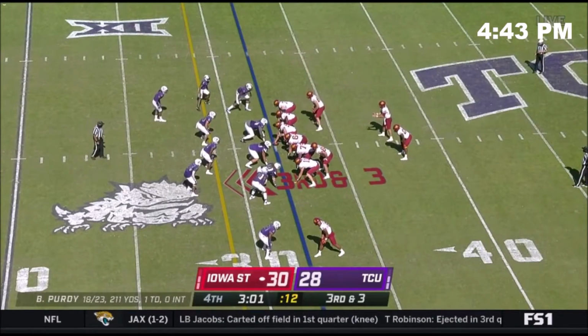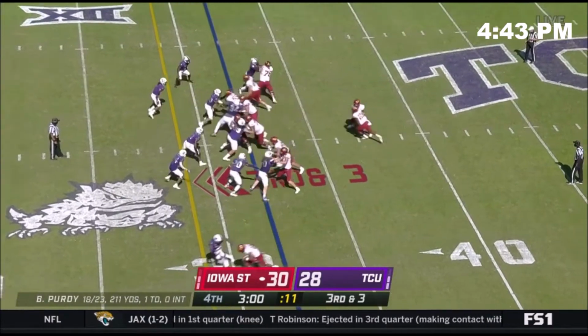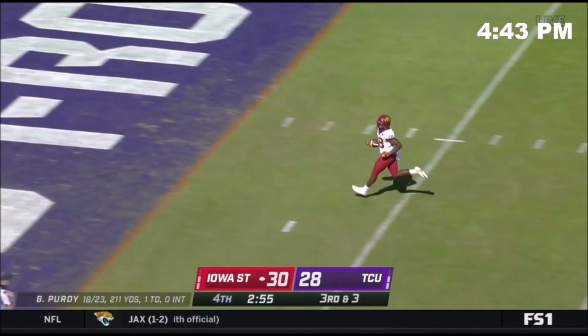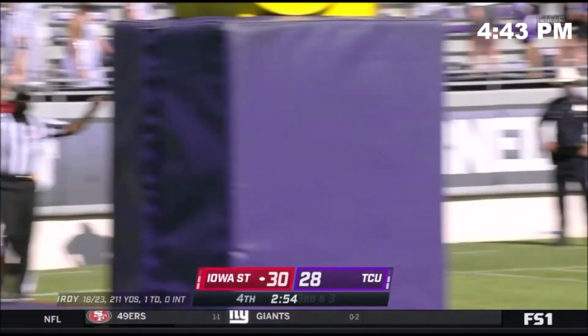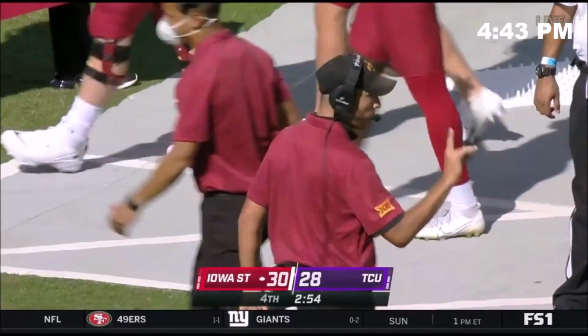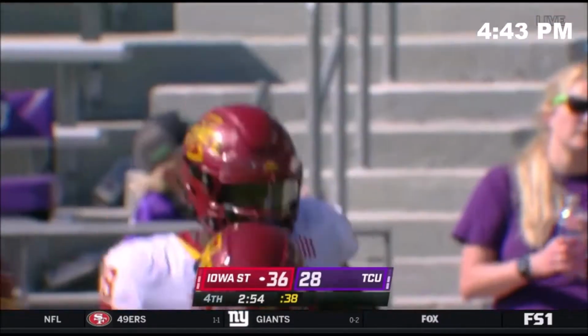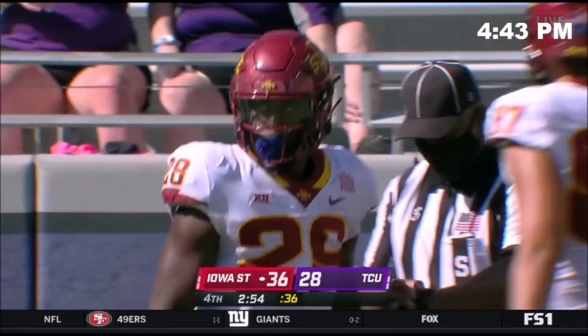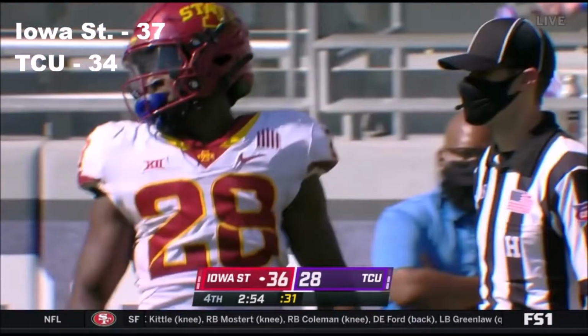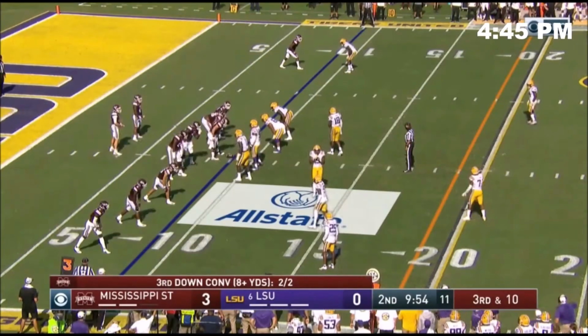Got all 3 tight ends in the game. It's Hall with a save, and he is gone. Touchdown, Iowa State. On 3rd and 3, he gets 32. 32 yards for the touchdown. Third touchdown of the day for Breece Hall. Puts him on the verge of making this a 2-score game.